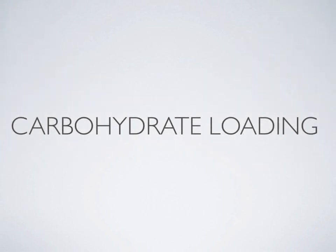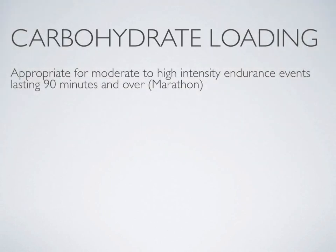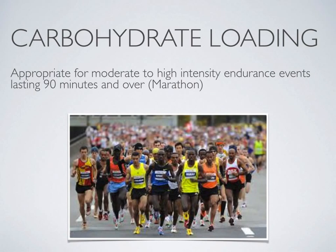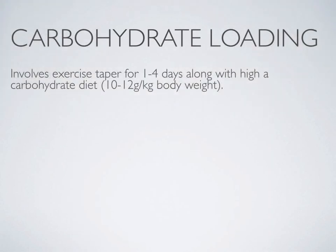Moving on to carbohydrate loading. Carbohydrate loading is a process used by athletes, particularly those athletes that take part in moderate to high intensity endurance events that last 90 minutes and over, for example, a marathon. Carbohydrate loading also involves an exercise taper for 1 to 4 days along with a high carbohydrate diet. And this includes 10 to 12 grams per kilogram of body weight.